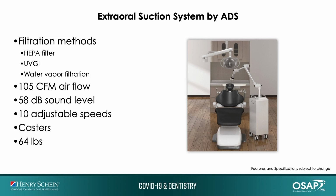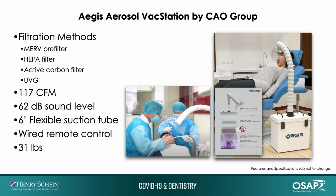Then through a HEPA filter, in this case there is also UVGI or ultraviolet germicidal irradiation, and vapor filtration. Significant airflow, so it can draw in. Sound is below 60 decibels. It has adjustable speed, so when you're not using it extraorally, you can use it as an air purifier, continuously drawing air in and out. And some have casters, so you can roll them to a different operatory, and when they do that, weight isn't an issue. That's the extraoral suction system by ADS. A second one also combines UVGI and a pre-filter, a HEPA filter, and a carbon filter for the odors and VOCs or volatile organic compounds.